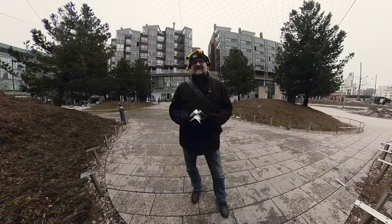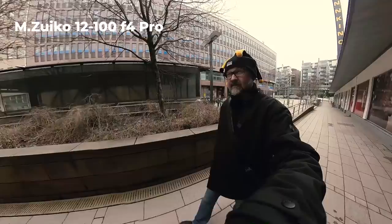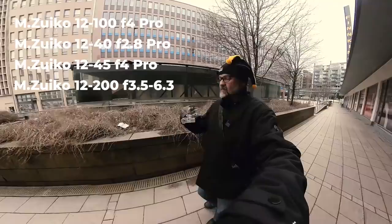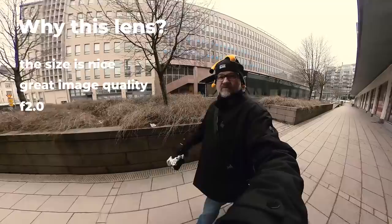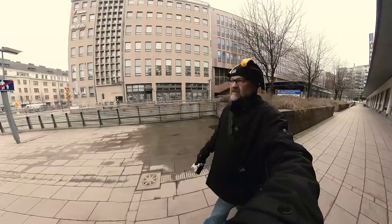Let's make a conclusion of this lens. There are other options in the M.Zuiko lineup. You have the 12-100, the 12-40, 12-45, and then you have 12-200. And then of course the kit lens, which starts from 14, is an alternative for this. So why would you get this lens? Well, I would say that this is really small, with pro-grade image quality and f2. So it's the fastest 12mm that Olympus or M.Zuiko and OM Digital Solutions can offer. And that's why I think it's worth checking out if you haven't done it already.